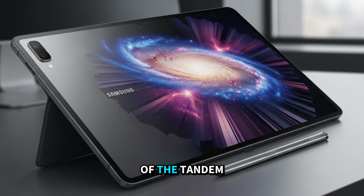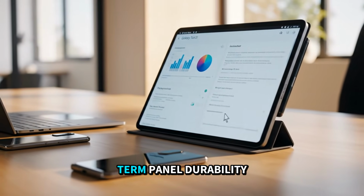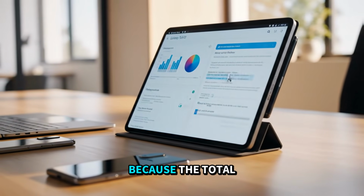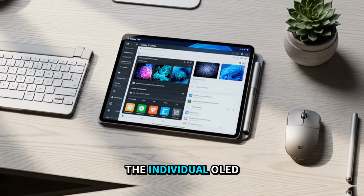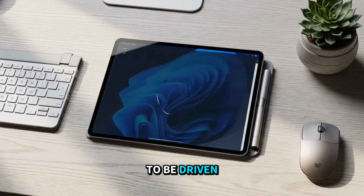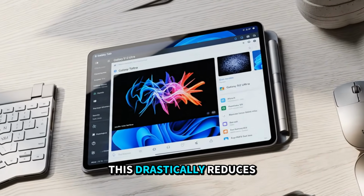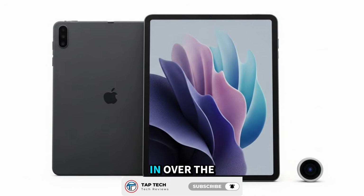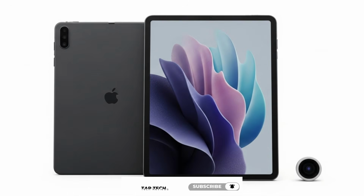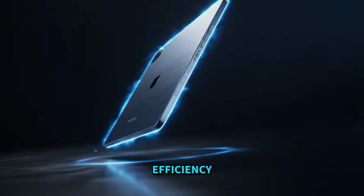But the brilliance of the Tandem OLED system is not strictly about achieving raw, blinding brightness, it is heavily focused on long-term panel durability. Because the total light output is shared across two distinct emitting layers, the individual OLED pixels do not have to be driven nearly as hard to achieve the same visual result. This drastically reduces thermal wear and virtually eliminates the risk of static image burn-in over the lifespan of the device. Furthermore, it operates with significantly higher energy efficiency.